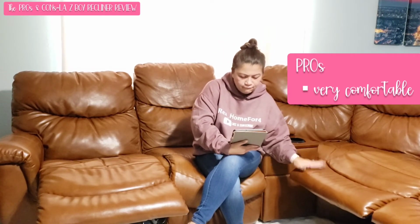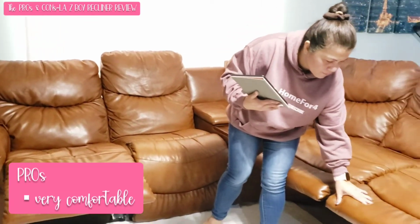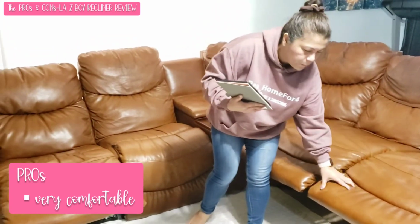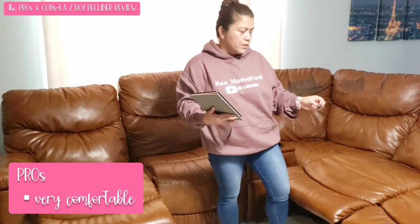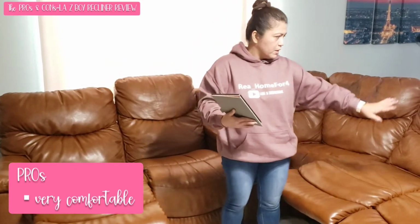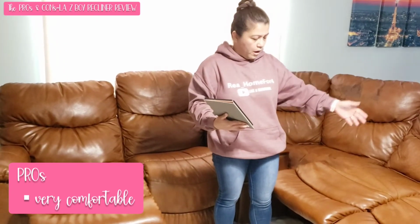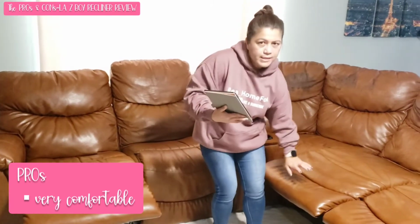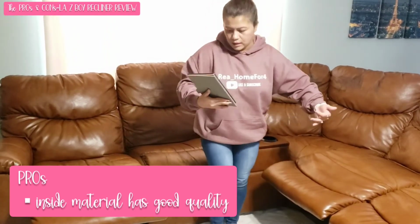And then also the next item on my list is that it is very comfortable. The cushions right here are stiff enough, but they're not super hard. Actually, I would say the quality inside is good, but I'm going to talk about the peeling of the leather later on in the cons. But the quality inside is really good, because it's really comfortable and really nice to sit on.